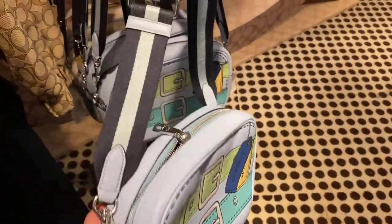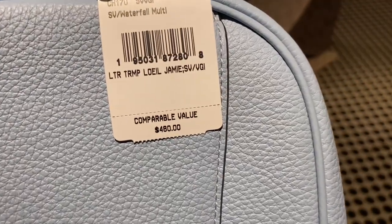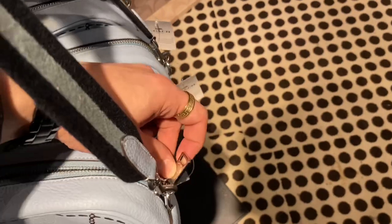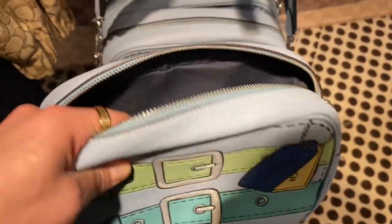And then next up, we got the Jamie camera bag. A whopping $460. Not bad, though. It's not too bad, I guess. With the Tromp L’oeil print over top, you can kind of excuse it. And it's got a nice seatbelt crossbody strap, and I dropped the bag.